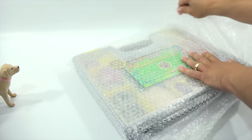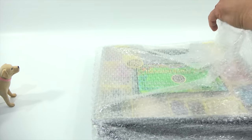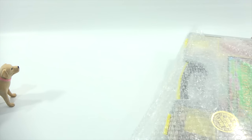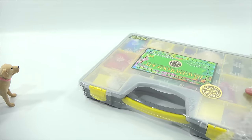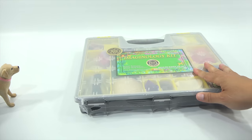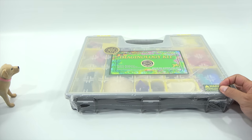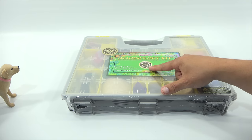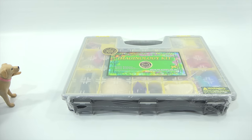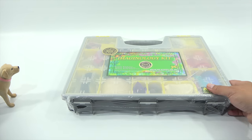Okay, let's see. All right. Here we go. I like the case a lot. Whoa. Okay, here we go. No, you got it, LPS Dave. Imaginology kits. There you go. Let's see. What does it say? Academic's Choice Brain Toy Award winner. Congratulations. So you get brains. No, you don't get brains. You use your brains. Oh, that's harder.